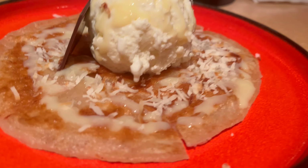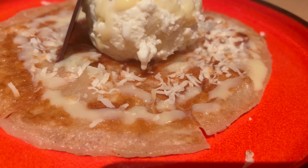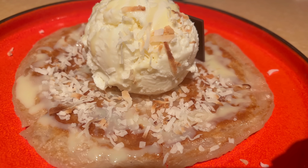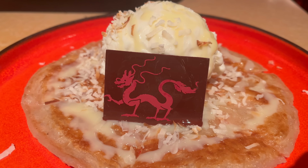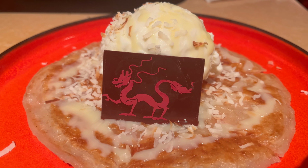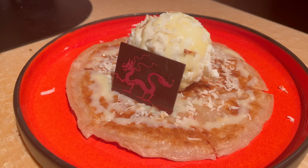Oh man, that is so good. The roti crepe underneath has such a buttery, flaky texture to it. It provides that nice subtle crunch that you're looking for. But wow, this coconut flavor is super sweet and really refreshing. The condensed milk is providing just that perfect level of sweetness. And then the cool creaminess of the ice cream is also giving a very welcome texture and flavor. I gotta tell you guys, this dessert is really, really good.